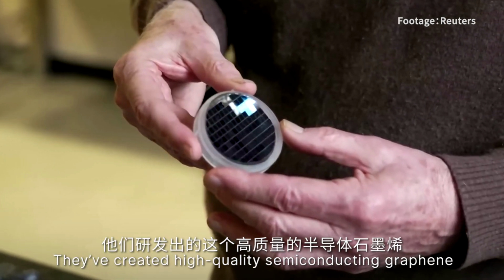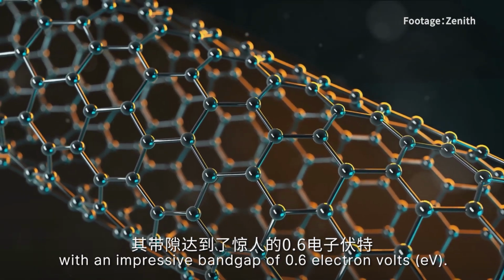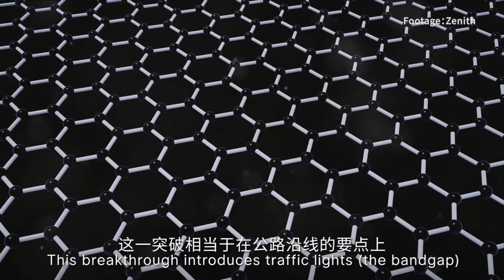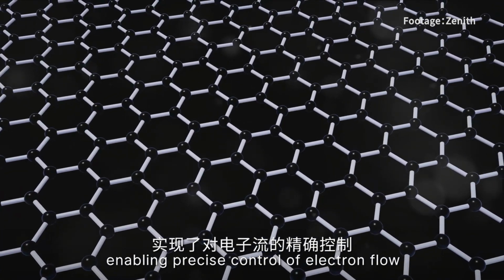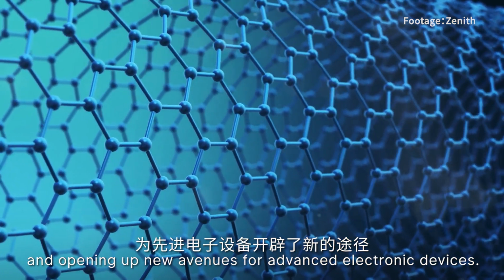They've created high-quality semiconducting graphene with an impressive bandgap of 0.6 electron volts. This breakthrough introduced traffic lights, the bandgap, at strategic points along the highway, enabling precise control of electron flow and opening up new avenues for advanced electronic devices.